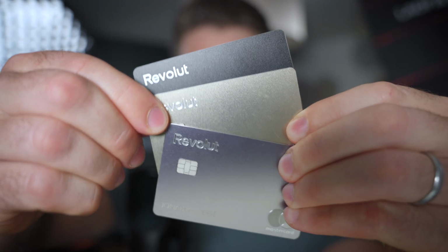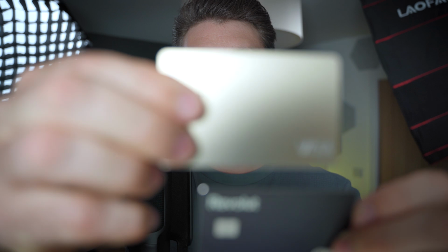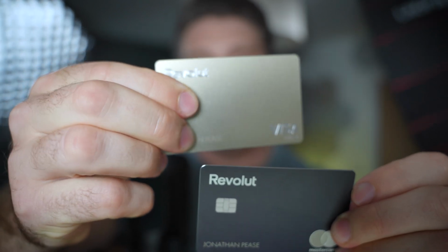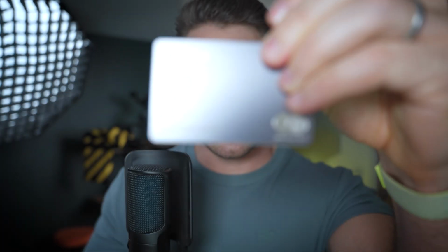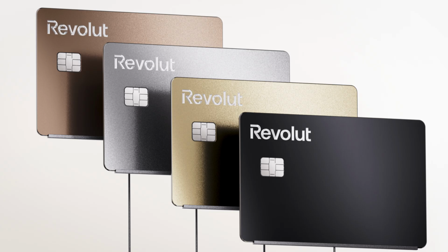So I have the black card here. I have the gold card and the, I think, silver. There's also a bronze one that I don't have. Now, Jan can show you what happens if you use your card as frequently as he does.